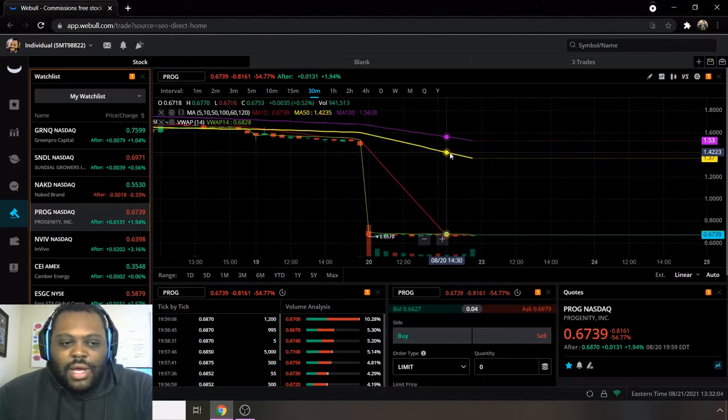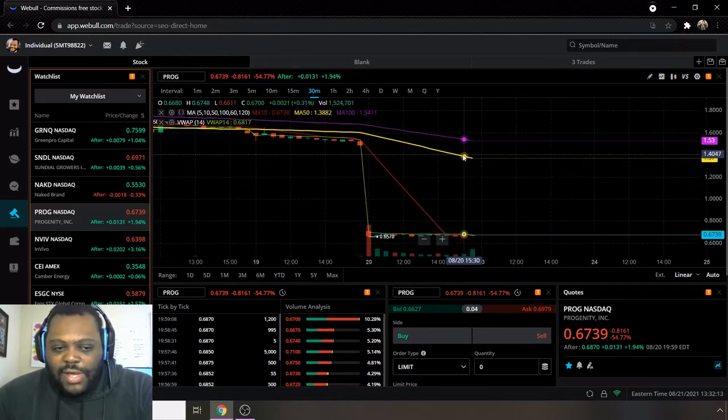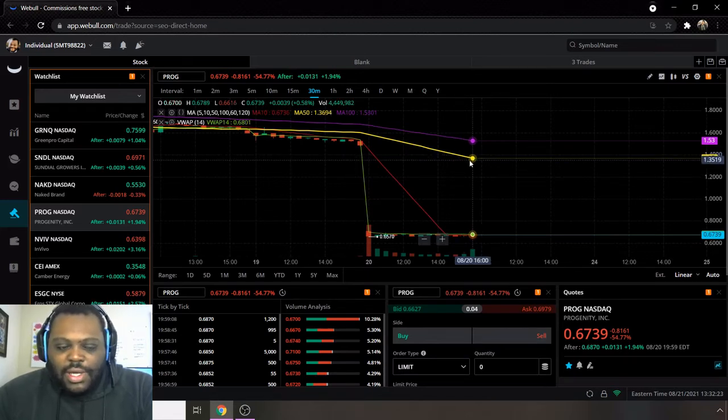So these are all stocks that are under $1. Very helpful that you can use to build your account. Just bear in mind, this is not financial advice. I'm not telling you to invest or not to invest into any of these stocks. Stocks under $1 are very risky and are very volatile as well. So they move up and down very fast. Make sure you do your own due diligence after watching this video.